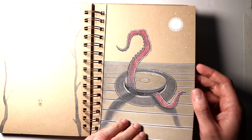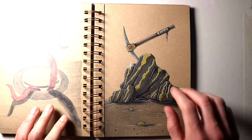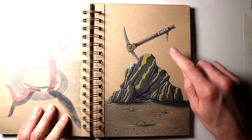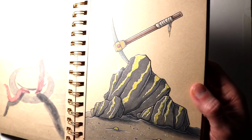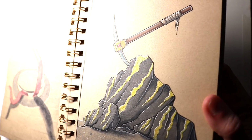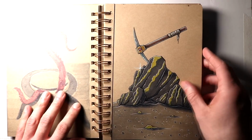Then for day 22, the word prompt was expensive, so I worked on this drawing of gold ore veins being mined. And if I move the page, you can see that the gold actually has a bit of a shine to it. And that's because I used a Uni-Ball gold ink pen, which is awesome.